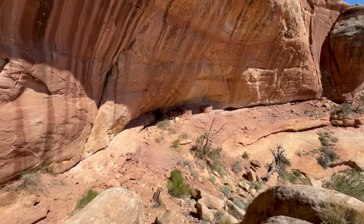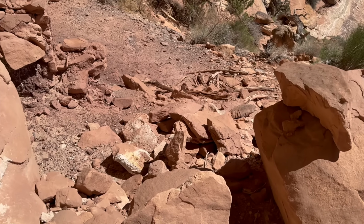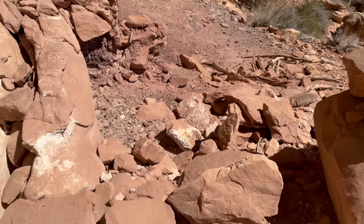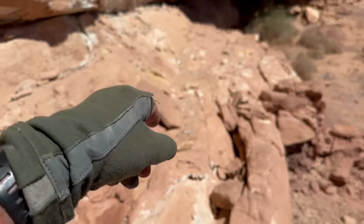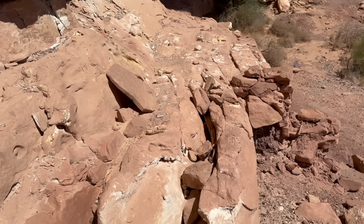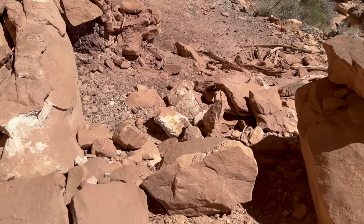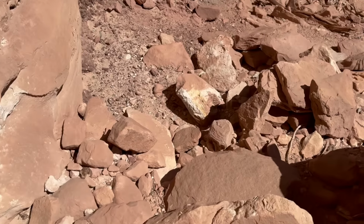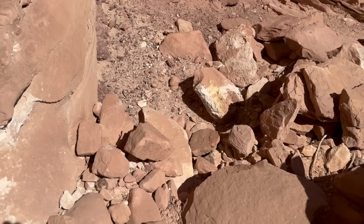That's pretty neat. This was another enclosed structure with the roof, and there you can see the roof timbers laying there, and it's completely destroyed. I bet this was the door that they used to keep the rodents out. So very neat. And I see a piece of pottery down there.